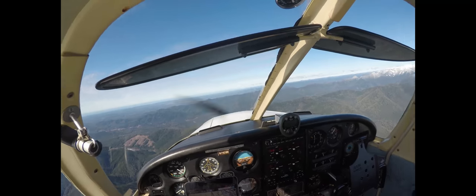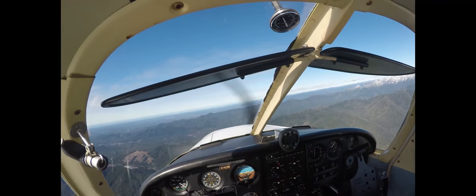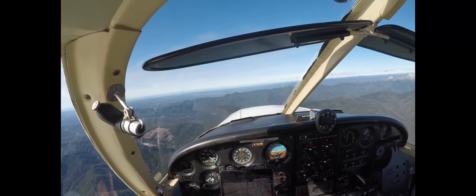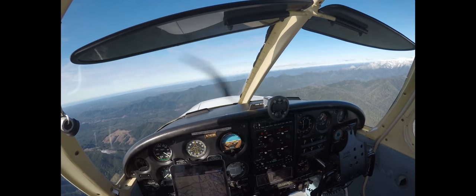And we're doing 113 over ground. And bearing to next is 272 degrees magnetic. 22 nautical miles.